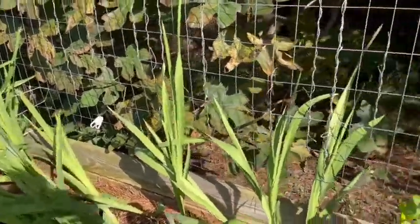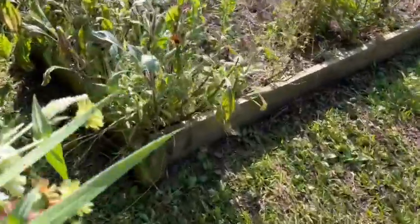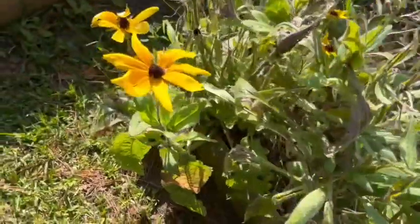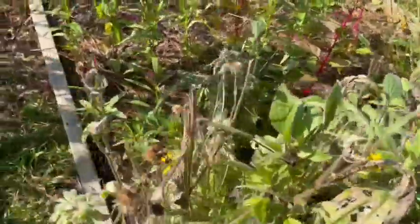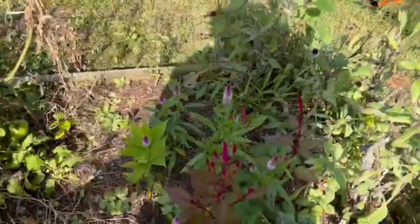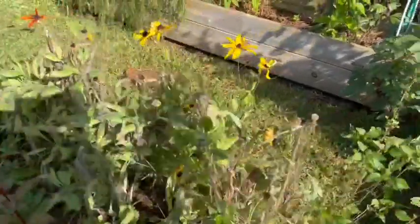I'm going to circle back around this way. More of our Rebecca. These actually had a really bad aphid infestation and I just could not get rid of them like I typically can. So I just let them be. Actually, you can see some on this stem over here.